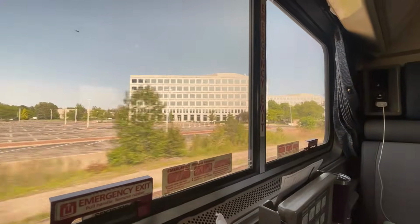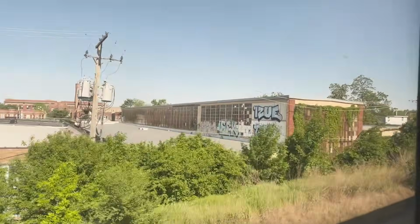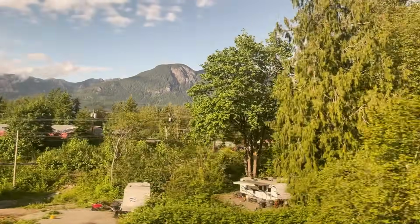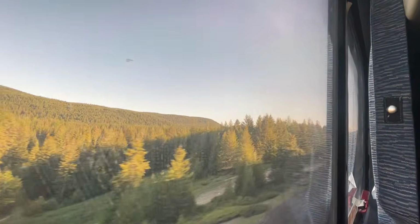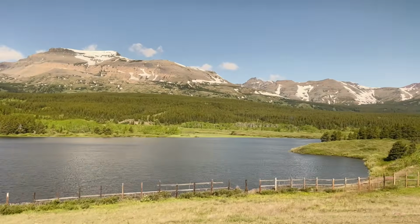Once we got into the cities and we had service reliably, it just got less exciting. The first day and a half where we were just in the mountains was a very magical, relaxing, very enjoyable experience. On this train journey, we traveled through 7 states in just under 47 hours, getting to see some of the best scenery in the country.